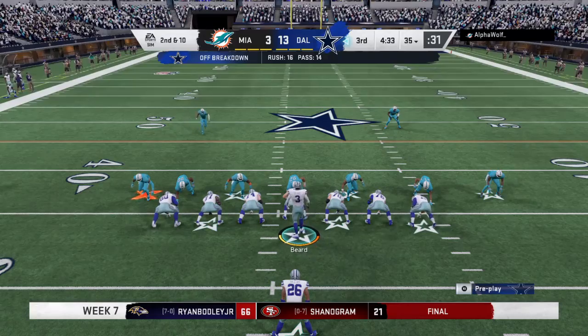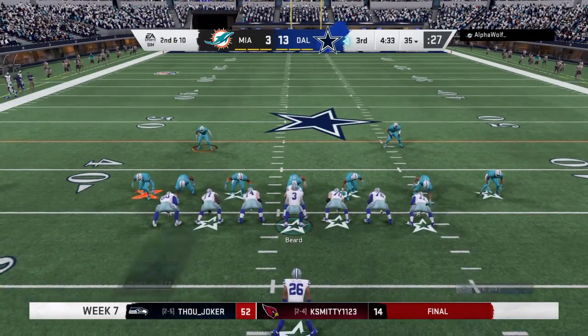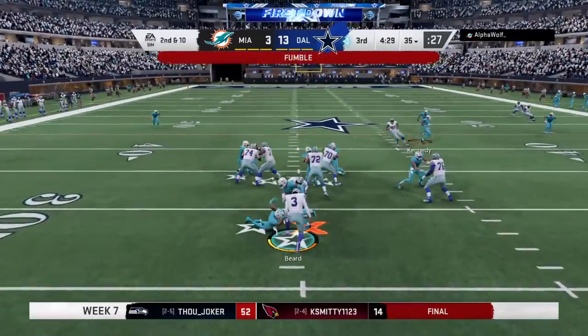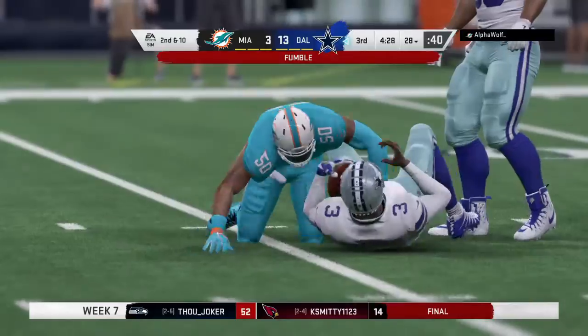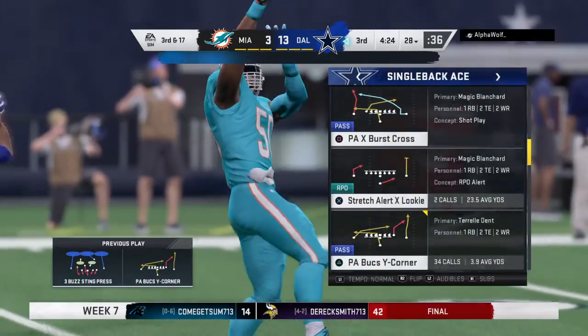Here's second and 10 now from the 35. Off play action. Beard. Nowhere to go here. He lost the football. But fortunately, he's able to recover his own fumble, and that could have been trouble.